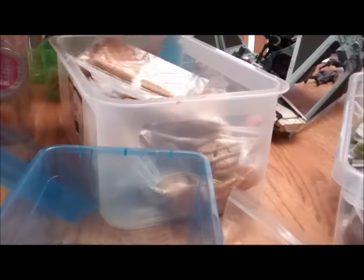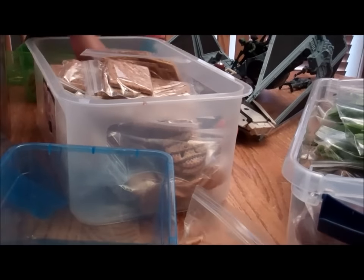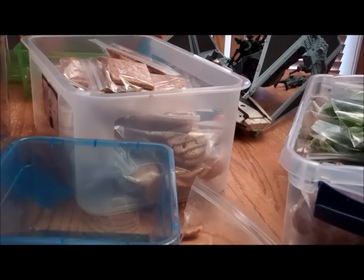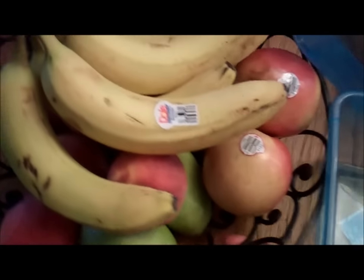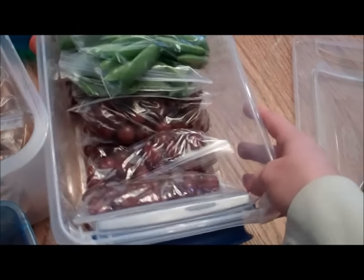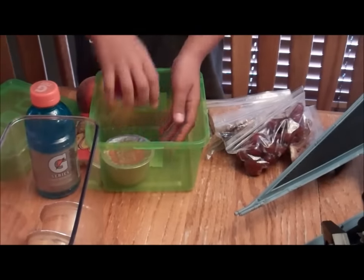They will pick some snacks, they'll pick fruit, they'll pick veggies. I have yogurt in the fridge, but stuff like yogurt and cheese needs to stay in the fridge, and they just let me know when they're having it. Plus, this keeps them out of your cupboards and refrigerator. So we have this bowl of fruit here, and we have this container of fruit. This would be my snack, and then the other one would be my lunch.